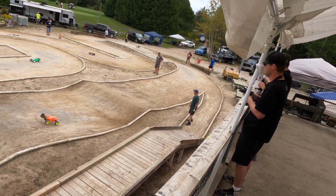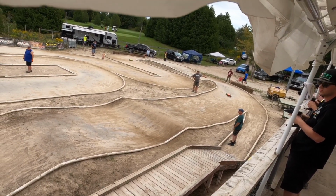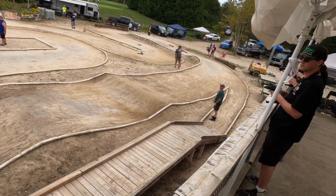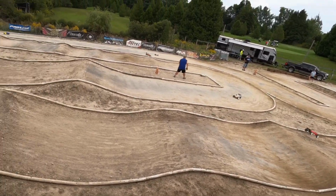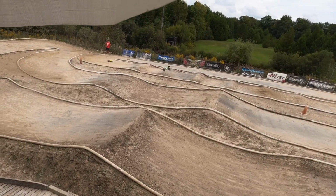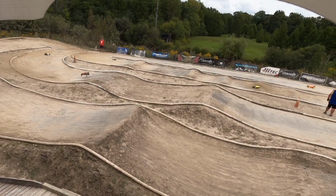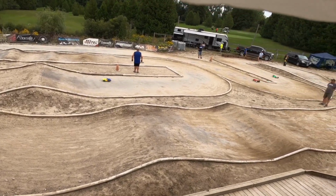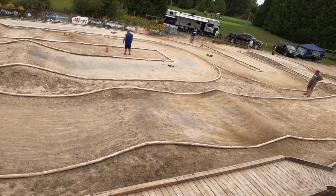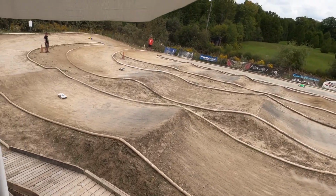Andrew Blakely, is he off the track? He's off the track. Wow, that's unfortunate. So now that moves Gerald Sandel up to the 3rd, Samantha in 4, and Philip is in the 5th position. You guys are just coming up to halfway through your race.